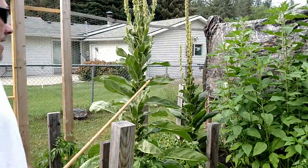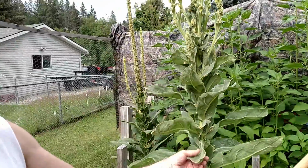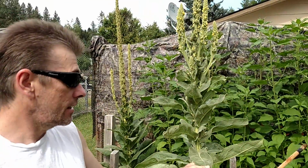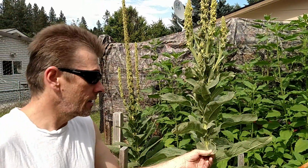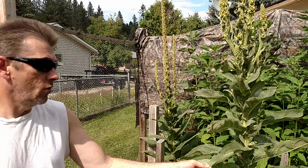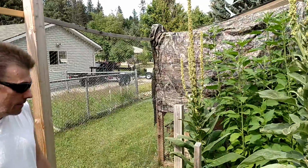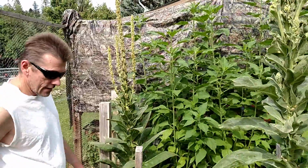Yep. We got these big mullins. Huge. These are weeds, basically. We have a field down the road that is just full of them. And last year we went and harvested a bunch because we make tinctures out of them. It's very medicinal for colds and flu and all kinds of health reasons. Yeah. You know, to take it.